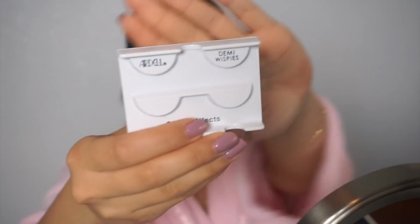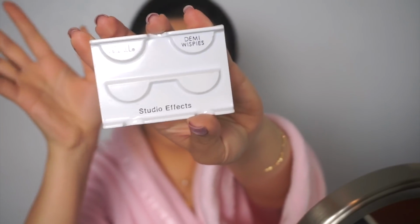Okay, so I applied some lashes on. I just applied the Ardell Demi Wispies Studio Effects. They were in this packaging right here. And I'm just gonna do a little bit more blending. I know I said that I'm not gonna do a harsh contour, but I think I did go a little bit harsh. I can't help it. I just love an intense contour.